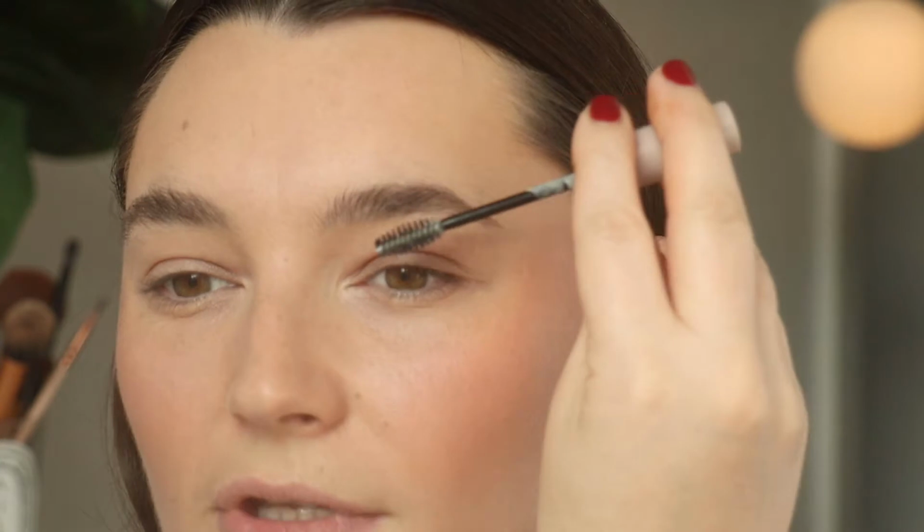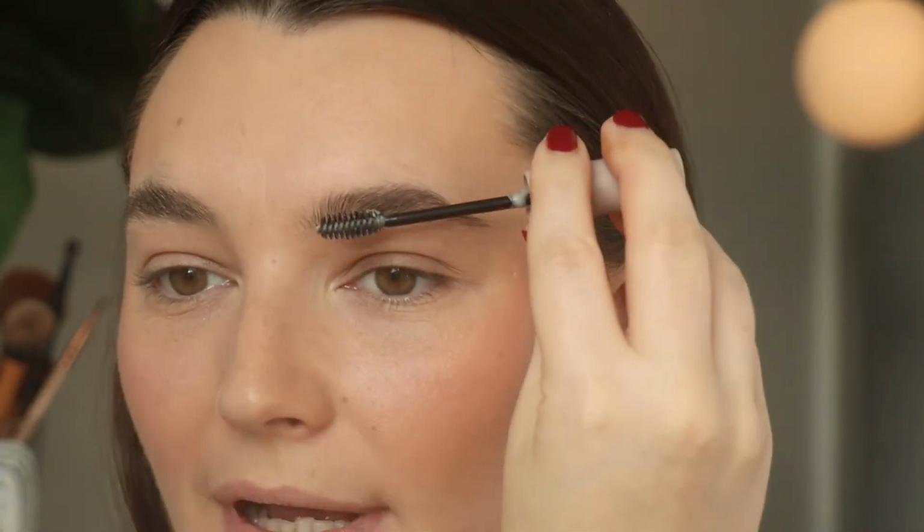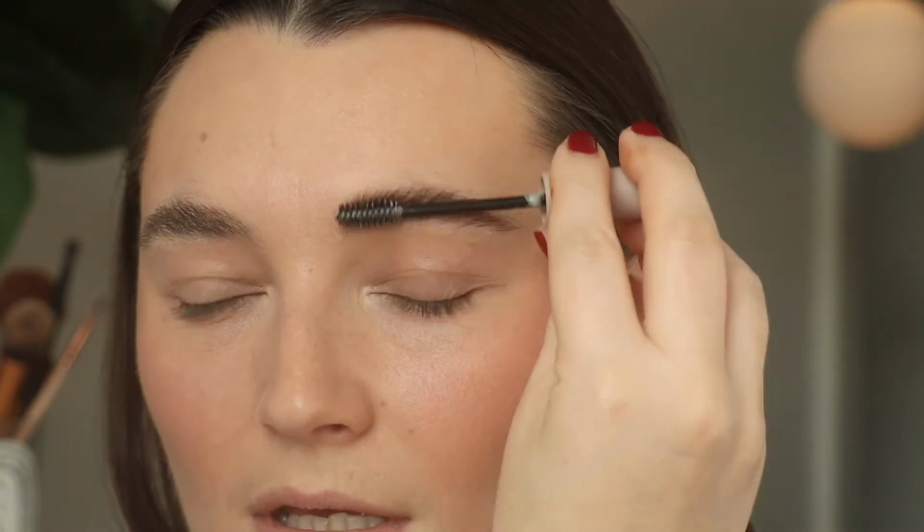but it doesn't really hold them in place as long as some other brow gels I've used. So if you're looking for a brow gel that's really going to hold and stick your brow hairs in place, I would honestly use something like the Benefit 24-hour brow setter. This has incredible hold. It is literally like glue. Whereas this one, it's a bit softer through the brows. It doesn't leave any kind of white residue or anything like that, but I just find it doesn't really hold the brows in place as well as other gels that I've tried. But it does make your brows look really fluffy.